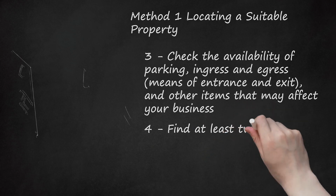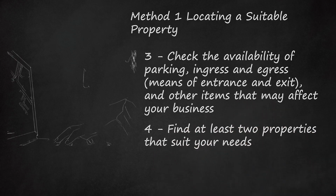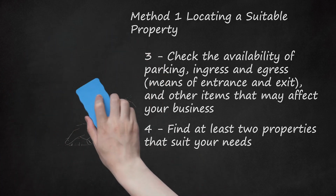4. Find at least 2 properties that suit your needs. This will allow you to compare rent and other costs associated with commercial property in your area. This information will be valuable when negotiating the terms of your lease. Knowing these other properties exist will also likely give you more confidence to turn down a lease you feel is not as good as you could get elsewhere.